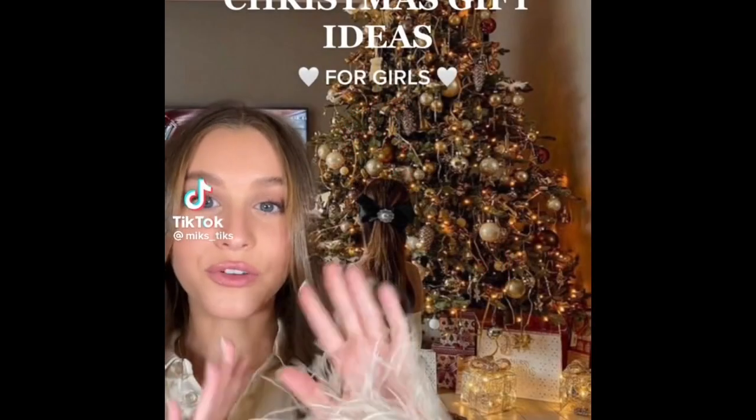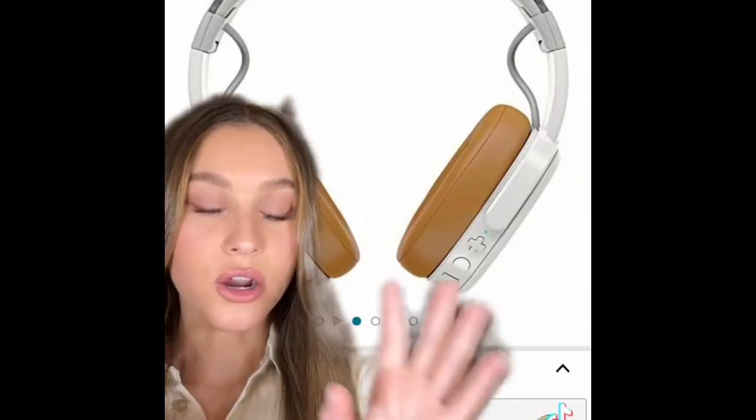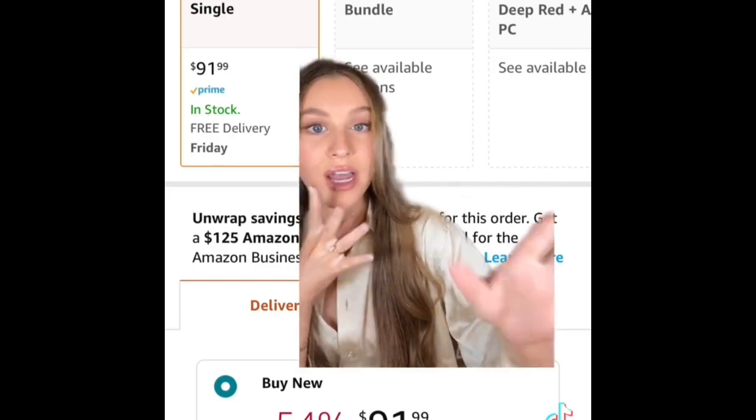Christmas gift ideas, perfect for pretty much any girl. Part three. First up, these Skull Candy headphones. I have them and they are so nice. They're on major sale right now. This is such a good deal.